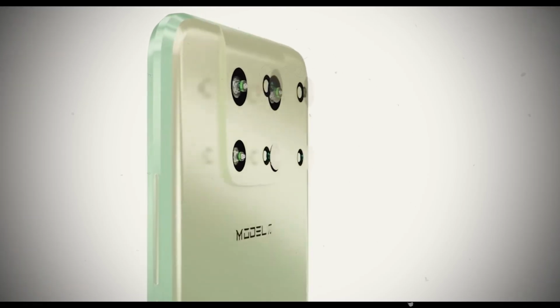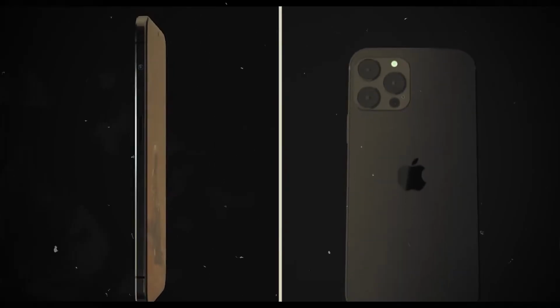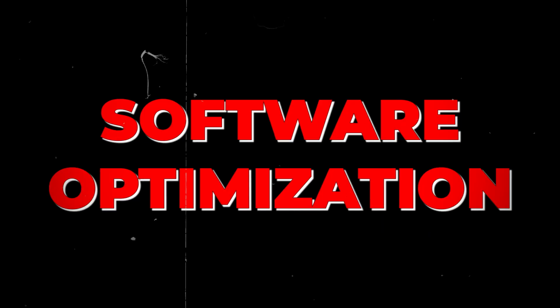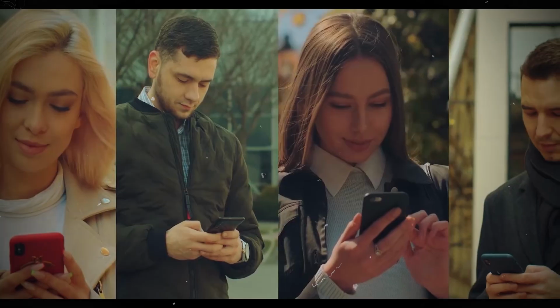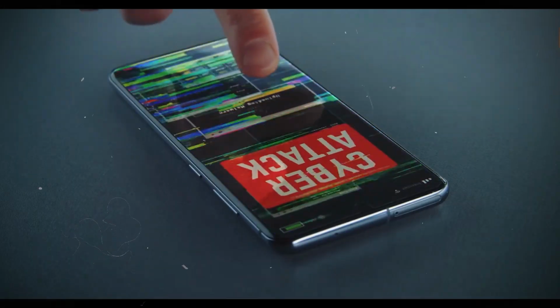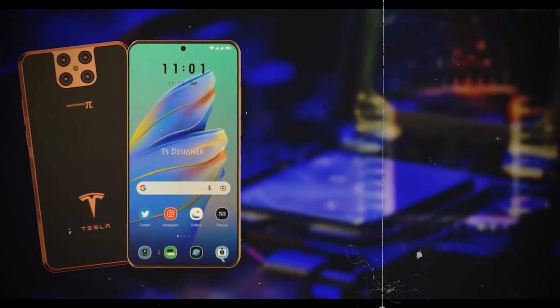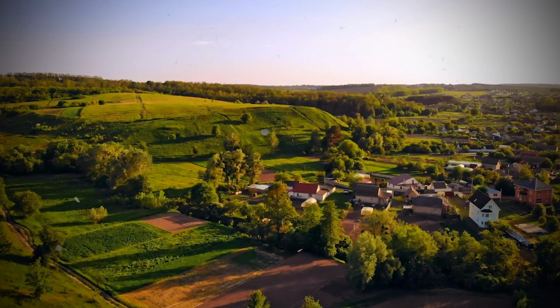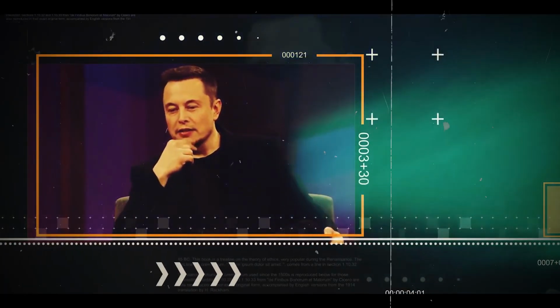Flaws. Camera quality. While it has a solid setup, it may not surpass the photography standards set by Apple and Google. Software optimization. Being a new player, the software might not be as refined as its competitors. Some users may experience bugs or glitches, just something to keep in mind. Limited availability. Depending on where you live, getting your hands on one might be a bit tricky right now.